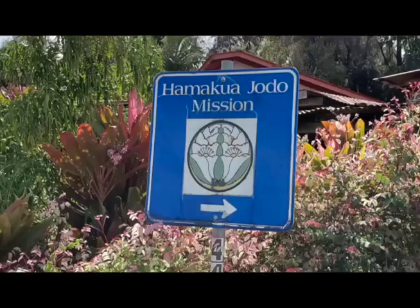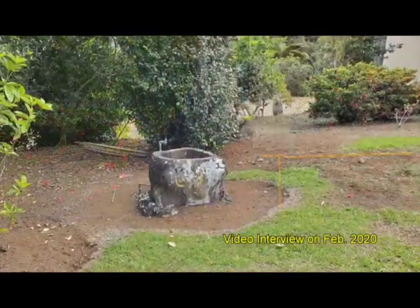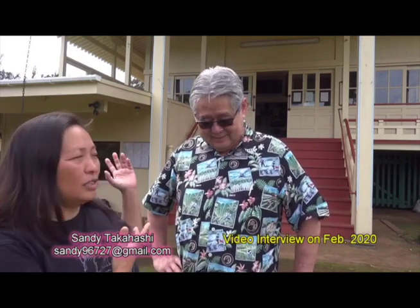I am so excited. I'm at this unbelievable place. I'm at Hamakua Jodo Mission. It's unreal, this is like a treasure. And I found this girl here, Sandy Takahashi. Maybe you can tell me about the Jodo Mission. Well, my family's been a member of this church for over 100 years, over the generations. I'm trying to revitalize interest in our temple. As you can see, this is the oldest Buddhist temple in the state of Hawaii. So I'm trying to get the word out, have our story be told, and generate some interest by having volunteers, new members, people to come help us out and get the community involved.